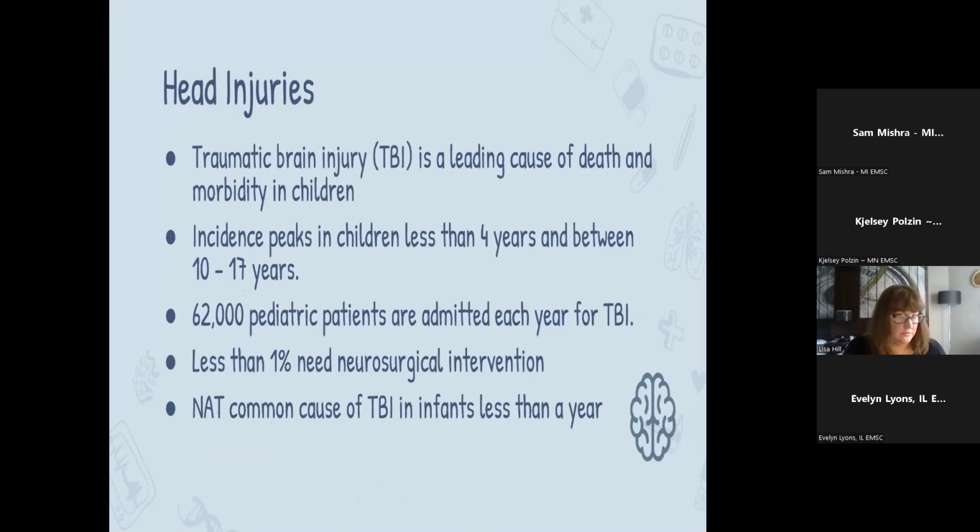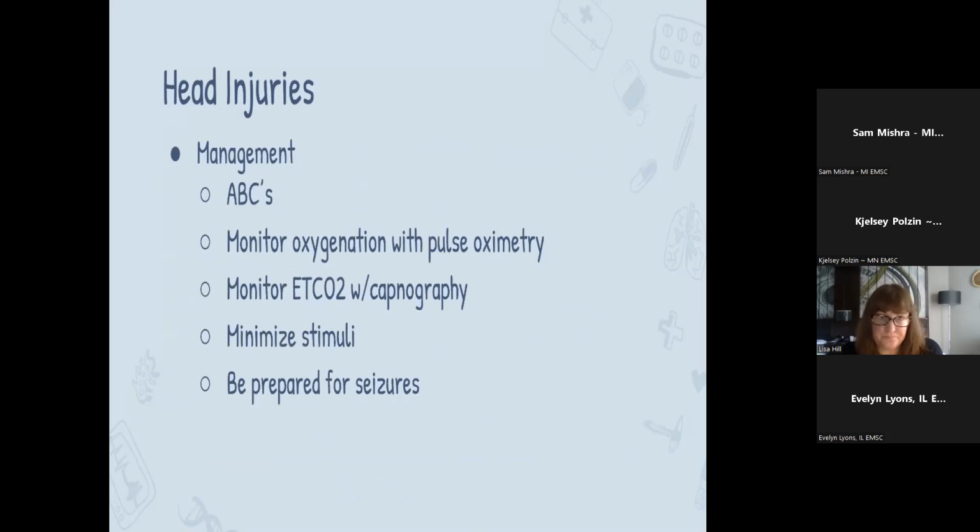Head injuries, traumatic brain injuries, a leading cause of death and morbidity in children is the highest. It peaks, I think you can kind of imagine, in children less than 4 years, and then between the ages of 10 to 17 years. 62,000 are admitted each year for TBIs, less than 1% though need neurosurgical intervention. And child abuse is a common cause of traumatic brain injuries in infants less than a year.